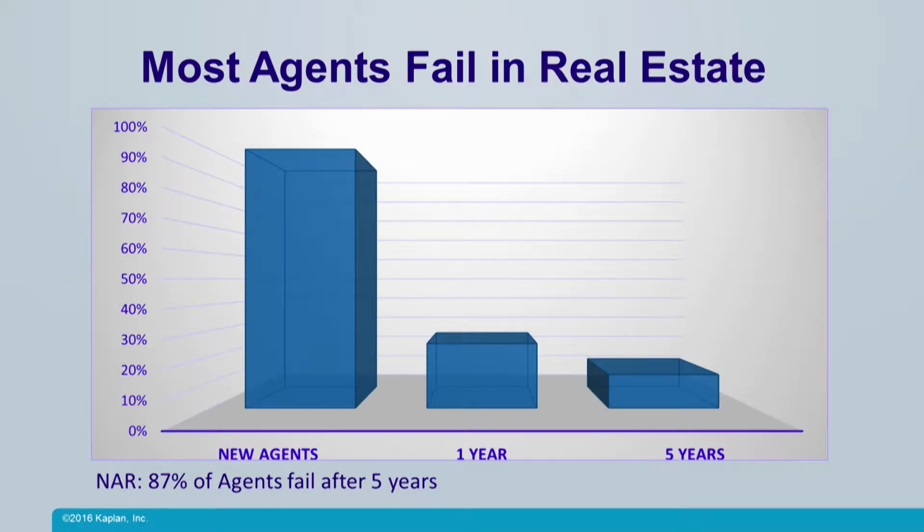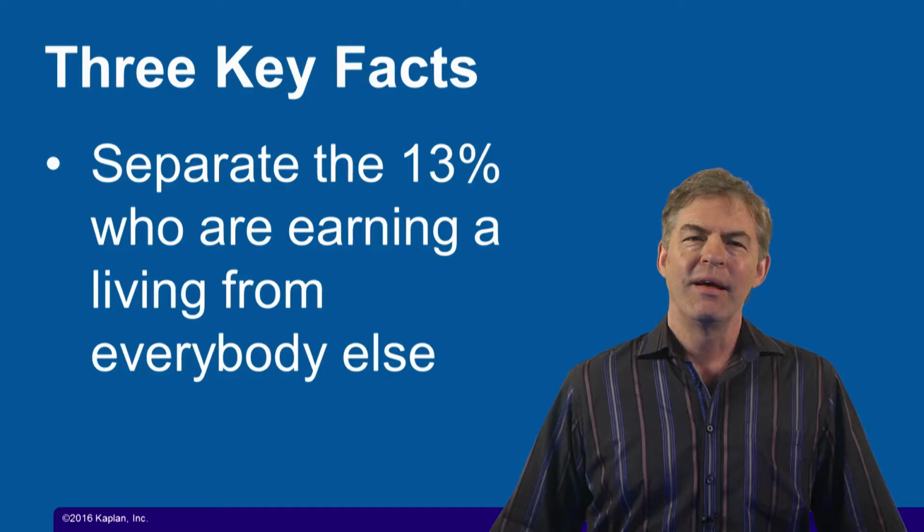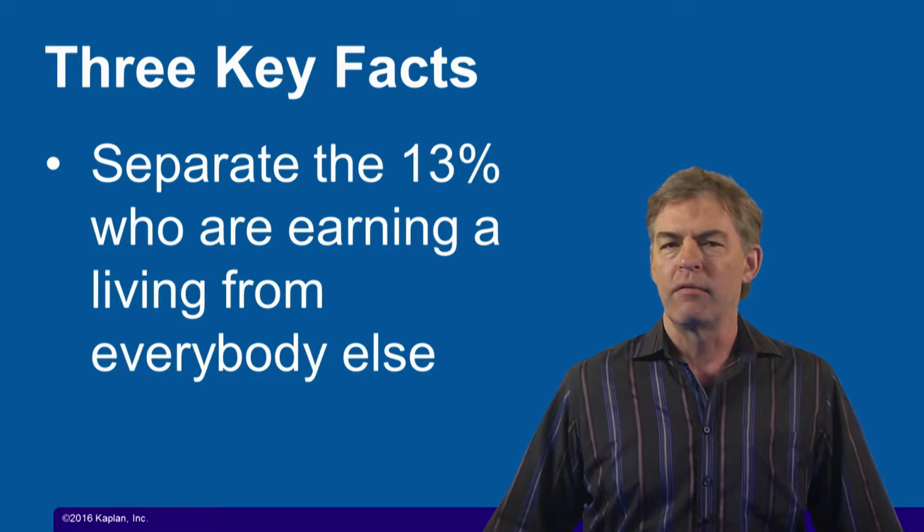So why did we create Ready, Set, Go? Well, it's because most agents fail in real estate. It turns out that within the first year, about 75% of agents are not making the income that they want or have left the business. And that number after 5 years is close to 87%. So what we want to do is help you activate the skills to bring you up from that level and give you a much better chance of making the income and having the success that you want in your real estate career.